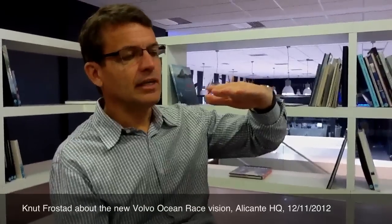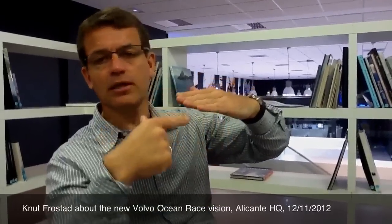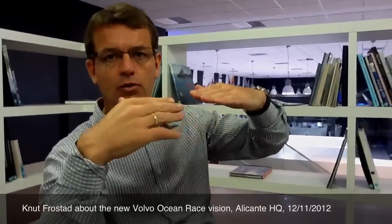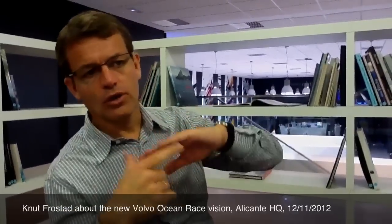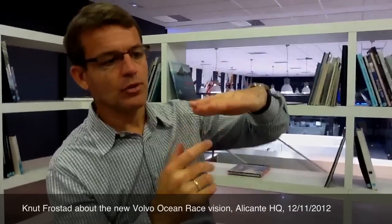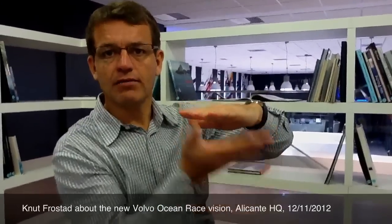The axis of the canting keel, in the Volvo 70 rule, had to be horizontal to the waterline, parallel to the waterline. If you look at the Imoca 60s, for example, they never do that, because the keel also works as a foil that lifts the boat.